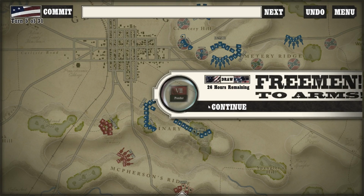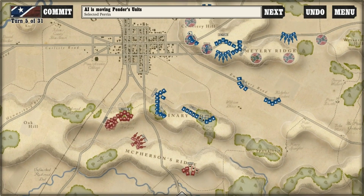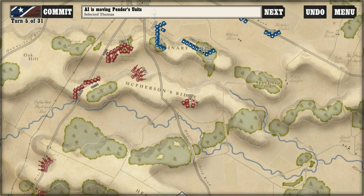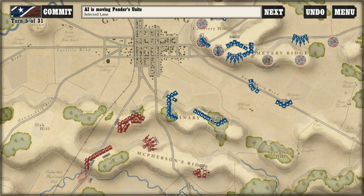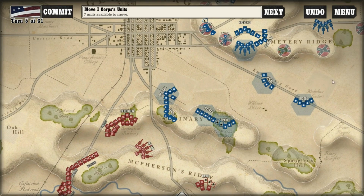We're just going to kind of hold ourselves in position. So Pender's division's going to start coming up, or continue coming up. Let's see, they're back here a bit, so I think they're still a turn away from being ready to fight. But Heath's division is really shattered. It's got just, I think, Pettigrew and Davis are the only 2 brigades left that I see from them. Pender's division's a nightmare. They're all like 8 strength units. Well, not all, but still, it's a very good unit.